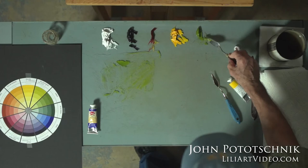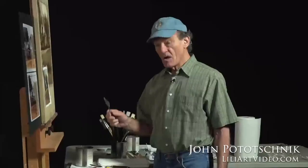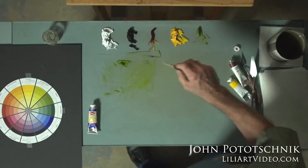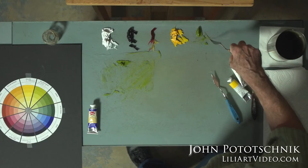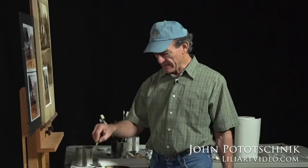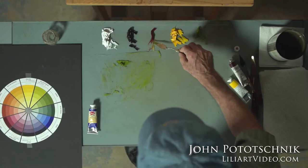Okay, that's green. What's the complement of that green? It's going to be the red, alizarin crimson. Why is that? Why does this make brown? Because what does green have in it? It already has two primaries in it. What are they? They're blue and yellow. That's two primaries. We're adding the third primary, which is the red. That's why we end up with a brownish, a neutral. So we'll put a little bit of red in that.